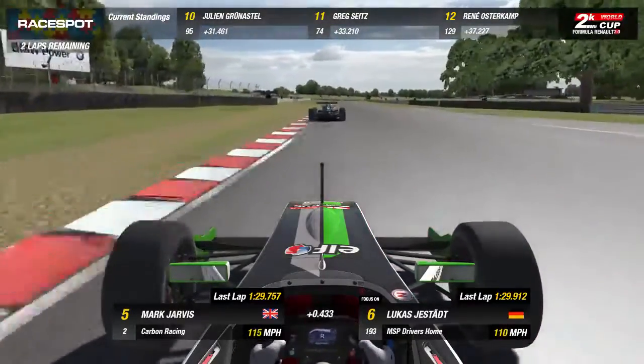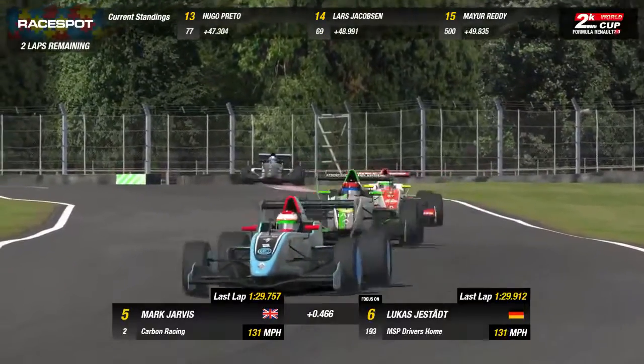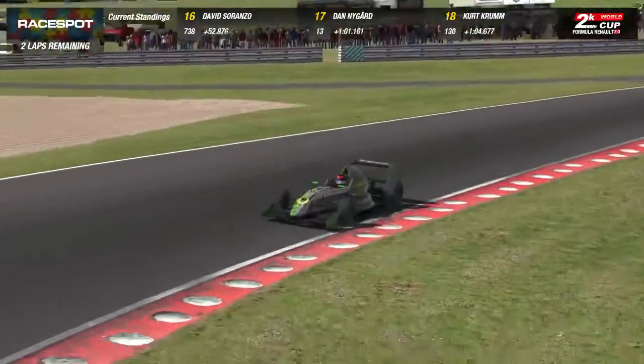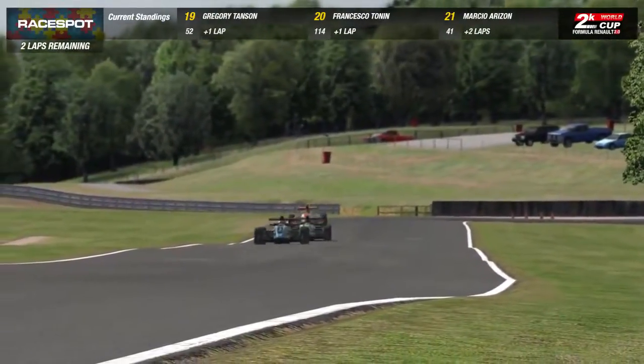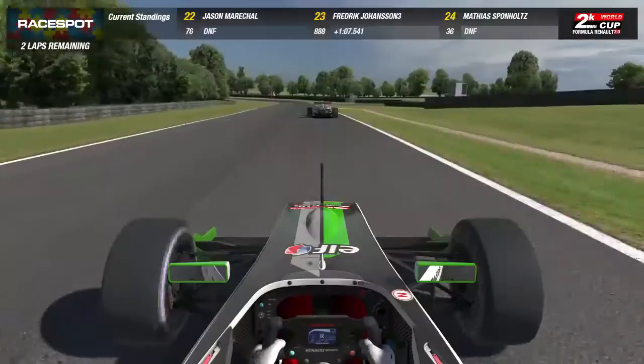Yeah, so here we are then. 2 laps of racing to go. Lucas Jestak versus Mark Jarvis. Battle for position. Michael Mittner is behind. No other real battles going on out on track. Very quickly, we're going to go back on board with Lucas.